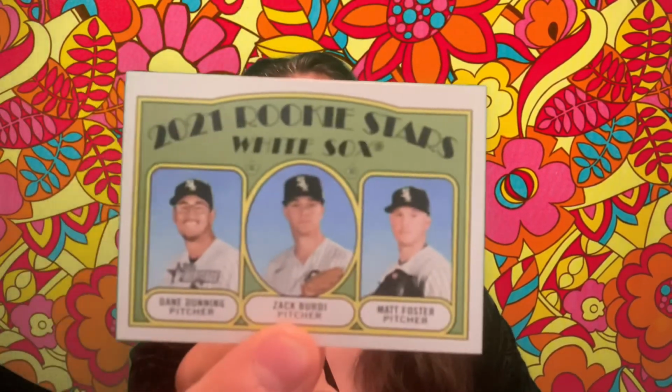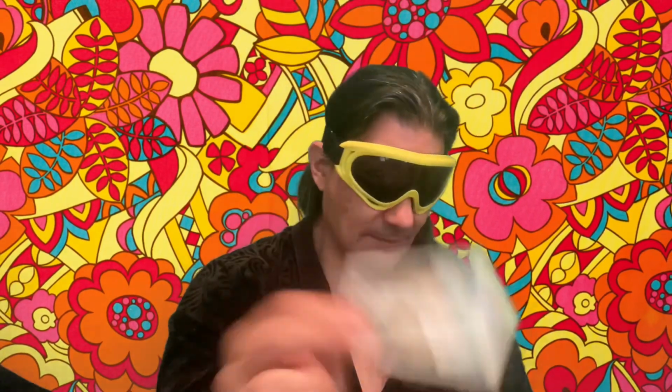Oh, hey, we like this one. It's the rookie stars from the White Sox. Matt Foster, Zach Thompson, Dane Dunning. They all look really happy and fun. Bam! There you go, guys.